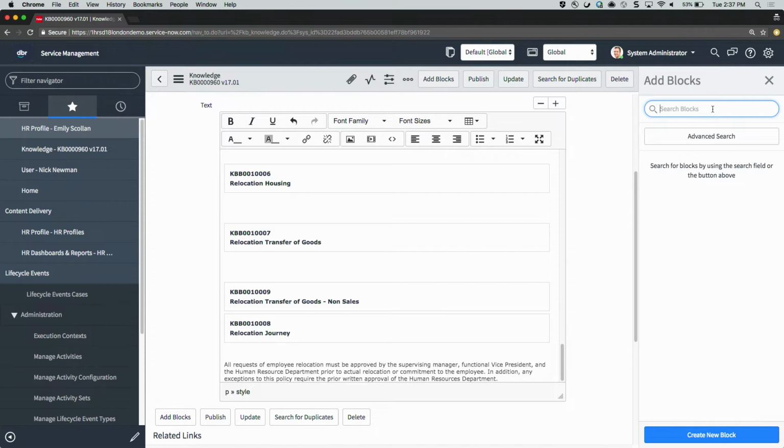So whenever we want to put a knowledge block into a knowledge article, we can simply either create a new one or add a little bit of detail to see what blocks are already available. The nice thing is here, I can set who can read and who can't read information so that when the knowledge article renders, it's only showing me the information that I should be able to see.